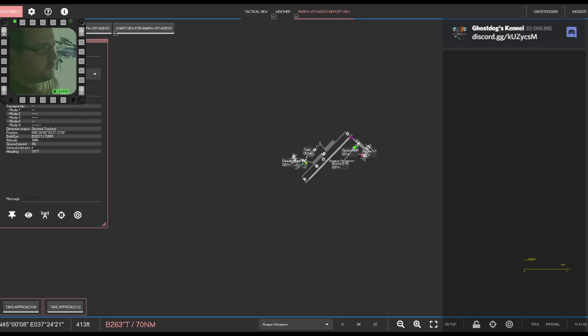Napa traffic, River 51, ready taxi runway from Echo 1 maintenance area. Ripper 51, you'll follow the Jeff to runway 22.